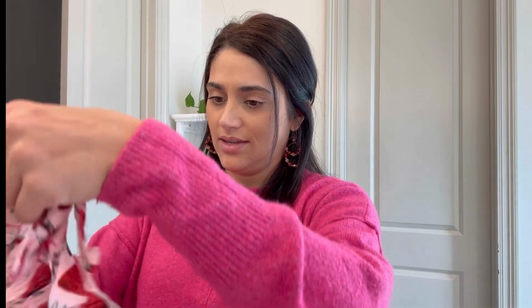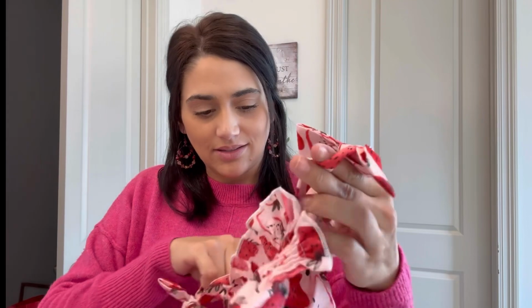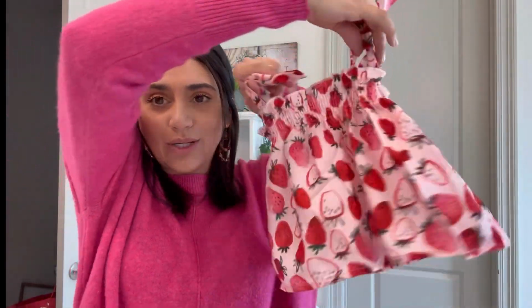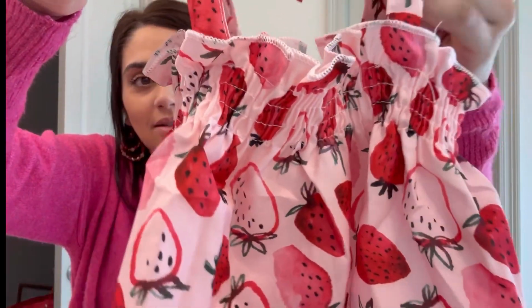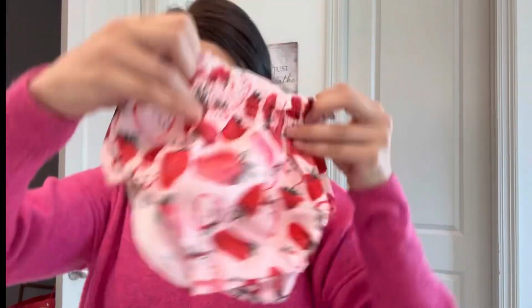And then this is the second one. Once again, 9 to 12 month. And it goes like this. So cute. Is it the front or the back? Let's see. I can't really tell. I don't think it really has a front or back. Okay, so super, super cute. And here's the matching bloomers. How cute is that? I always love fruit on a baby. Watermelon, strawberries, lemons. Another strawberry outfit.